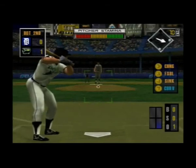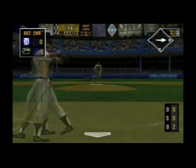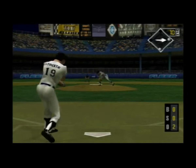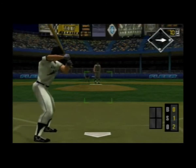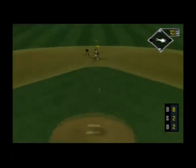Now next at the dish, Mike DeFelice. Hard smash to left. He makes the catch. The throw to first. He's safe. Coming up, Kevin Stocker. Sinker strike on the corner for a strike. Off speed strike on the outside corner for a strike.